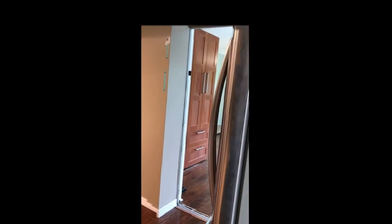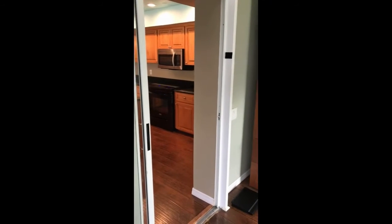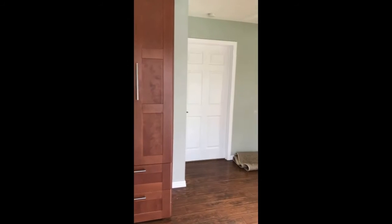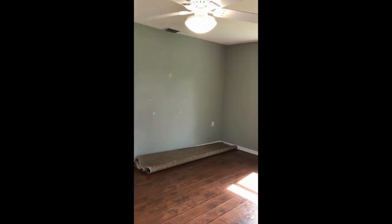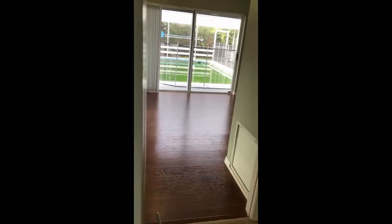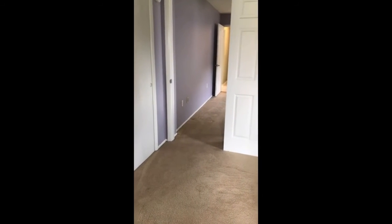And that's the door to the... This is the office, looking into the kitchen. That's the door to the fourth bedroom. Bedroom number 4 opens to the office. That's the closet. The entrance to bedroom number 3.